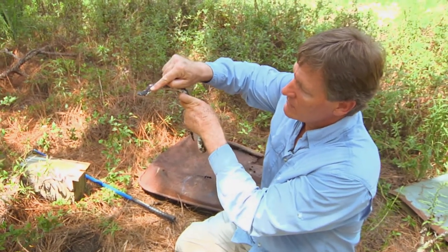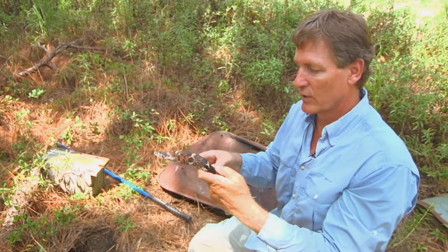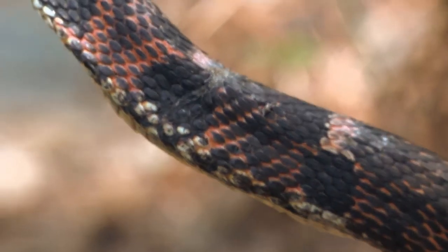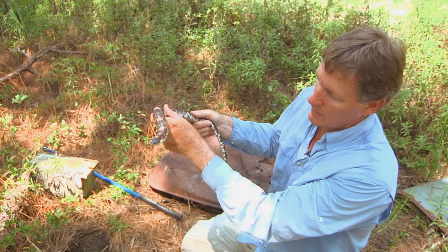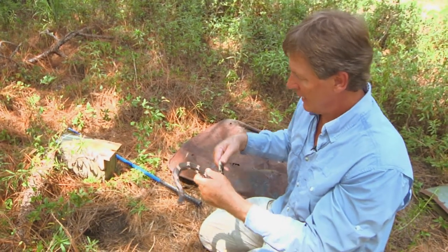The other thing I notice, look at the eyes. The eyes are opaque, they're cloudy, and that's because the snake is going through a shed. I can see little pieces of skin kind of peeling off. This one also has some injuries on it. Looks like it's had a little bit of a rough time. But after a shed, a lot of those rough places will be completely smooth and it'll be really, really pretty and bright. Neat snake.